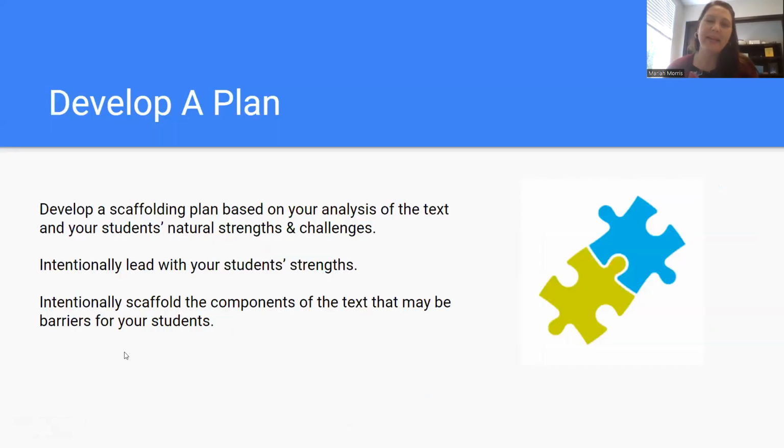So the last step in understanding the text-student relationship is developing a plan. Develop a scaffolding plan based on your analysis of the text and your students' natural strengths and challenges. Intentionally lead with your students' strengths. So if you know that one of the strengths in your classroom is that your students will be able to connect with the knowledge of the story, lead with that. Hook your students with that. Give them victory and success with that component.